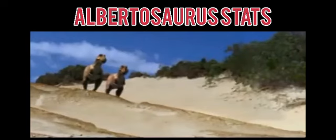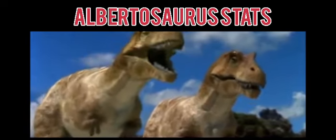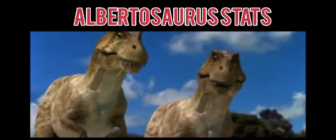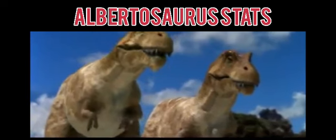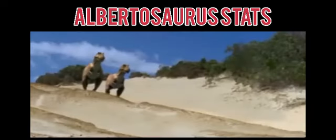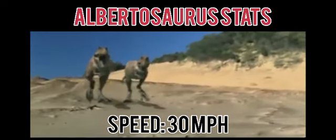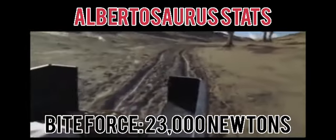So first, let's get into the stats of the Albertosaurus. It could be as heavy as around 1.9 to 2.8 tons. Its length could be around maybe 8 meters. Height, 3 meters, or maybe 2. Yeah, 3 meters. Its speed, potentially over 30 miles per hour. It's very fast. And its bite force is around 23,000 newtons.